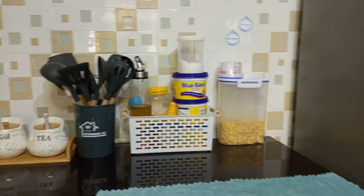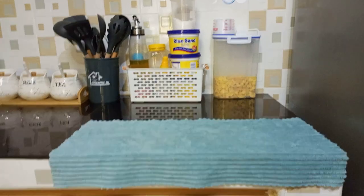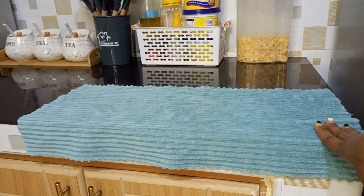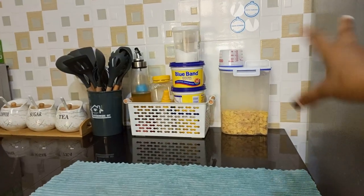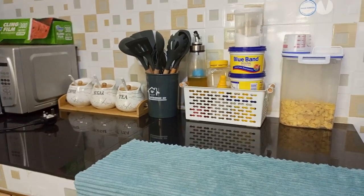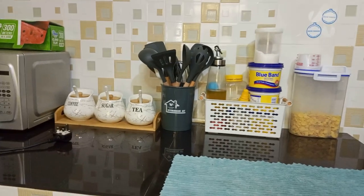I'm sure you guys have seen this section of my kitchen. I really love it. So these are microfiber towels. I got this one from Naivas. That is my cereals container. I have so many blue pans for baking anyways.